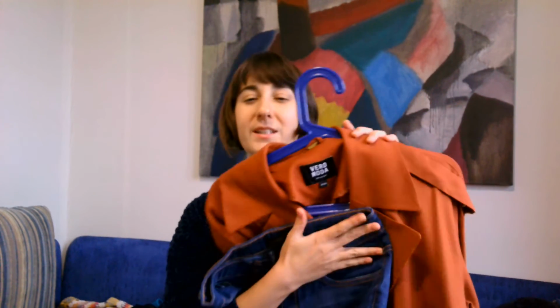I paired these with my Oklahoma jeans, which are straight wide-legged jeans, and the colors are really amazing together. Check it out. I really missed that I didn't have an opportunity to wear these together as well. Unfortunately, I really like the colors together: dark navy blue with this brick orange. They look amazing.